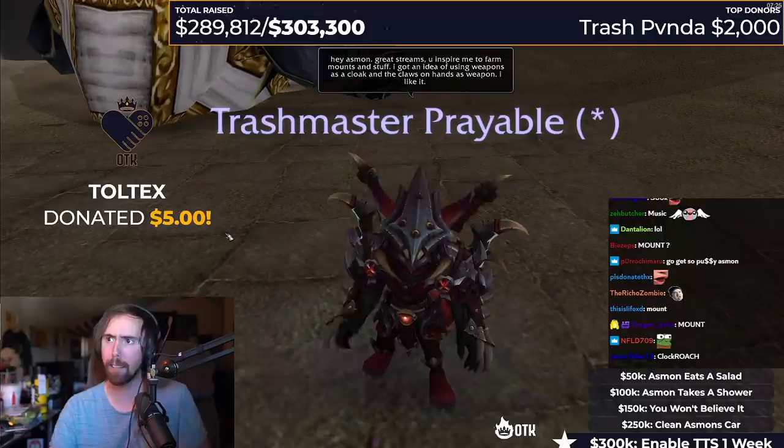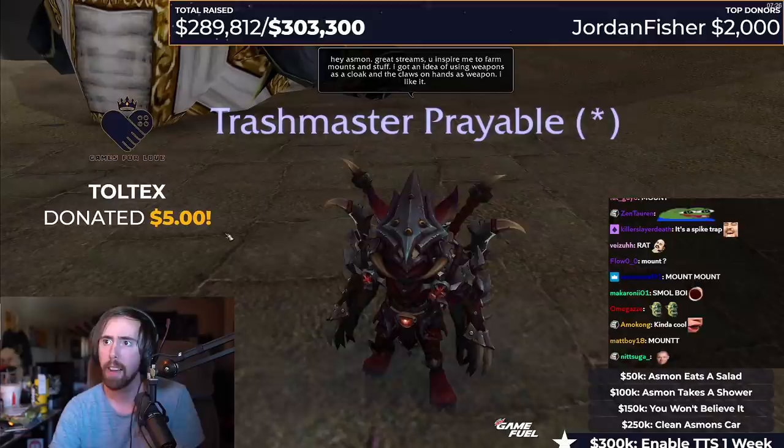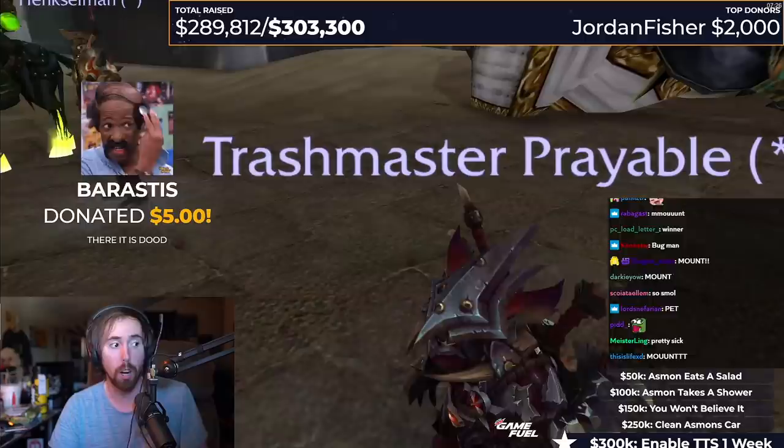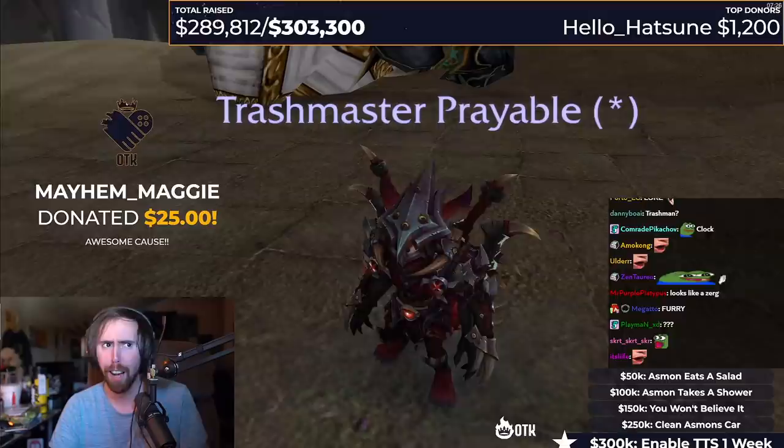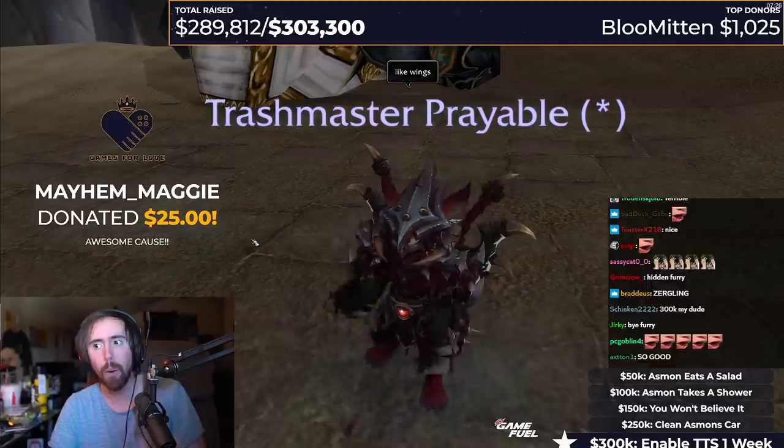I got an idea of using weapons as a cloak and the claws on the hands like a weapon. I like it. So the weapons are a cloak? I forgot about... He said he didn't have a mount. So the weapons are a cloak? What the fuck? Yeah, he said he didn't have a mount. I kind of like this, like wings. Okay. It doesn't look anything like wings, but that's okay.